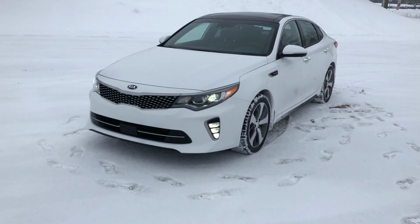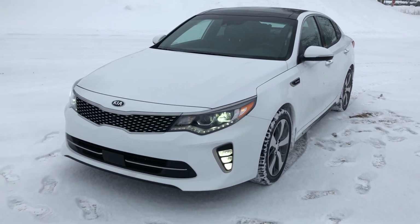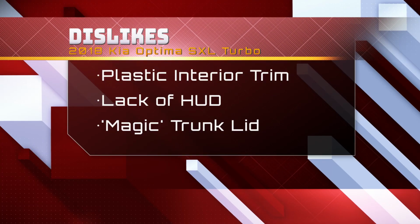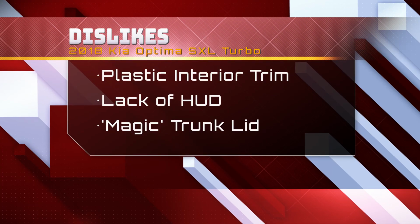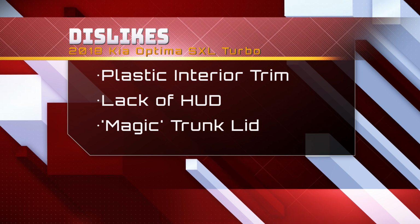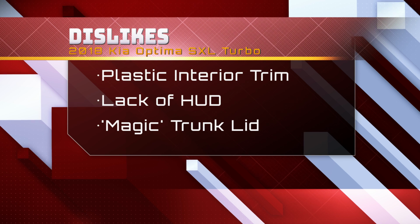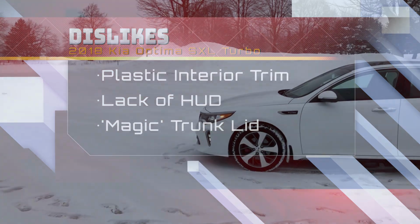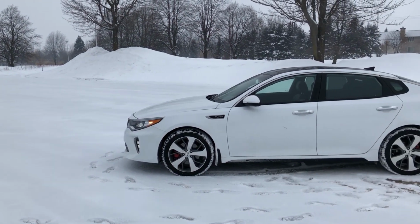A car as great as this one does have some faults though. The leather is fantastic, but the rest of the interior is all plastic, including the dashboard. We hoped to find some sort of vinyl or leatherette trim on the SXL over the LX Plus, but the dashes were the same. Also, most of the other manufacturers do offer a heads-up display at this price point, so we'd like to see that added down the road.